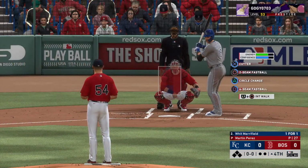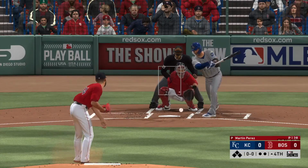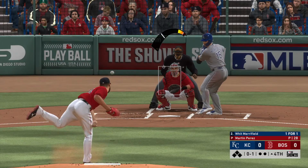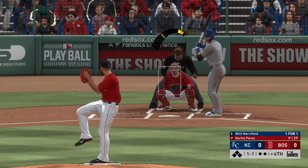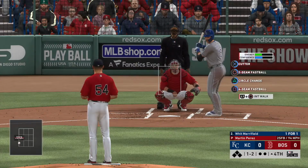Stepping up to the plate, Whit Merrifield as we begin the top of the fourth. This game is rolling right along as we move into the middle innings with no score. You'd think by now one of these two teams would be able to get some base runners on and get them in, but that hasn't been the case. 1-1 the count now. Merrifield behind, a ball and 2 strikes.